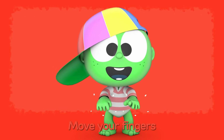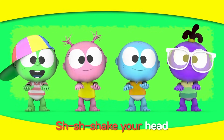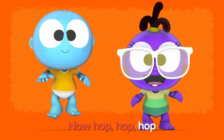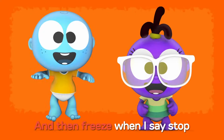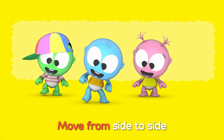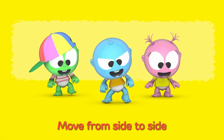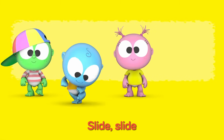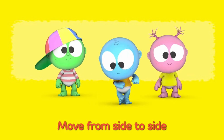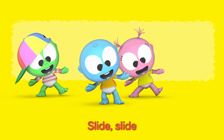Move your fingers. Shake your head. Now hop, hop, hop. And then freeze when I say stop. Move from side to side. Slide, slide. Move from side to side. Slide, slide.